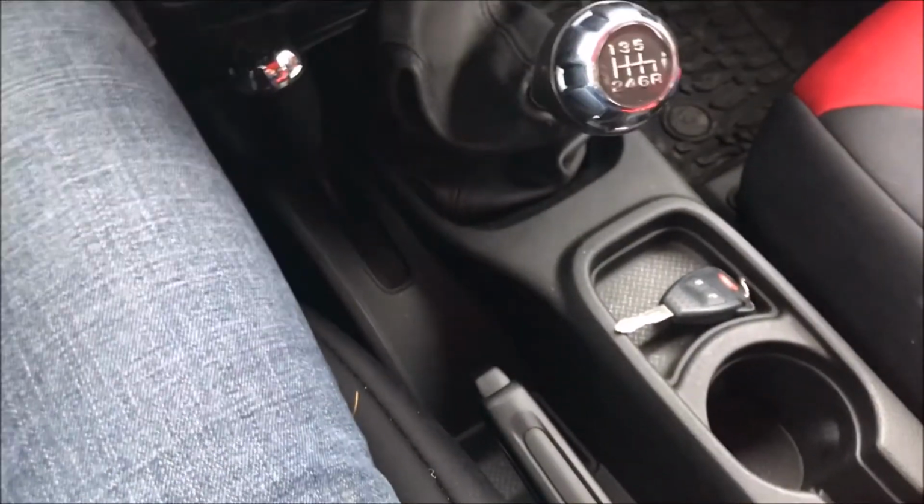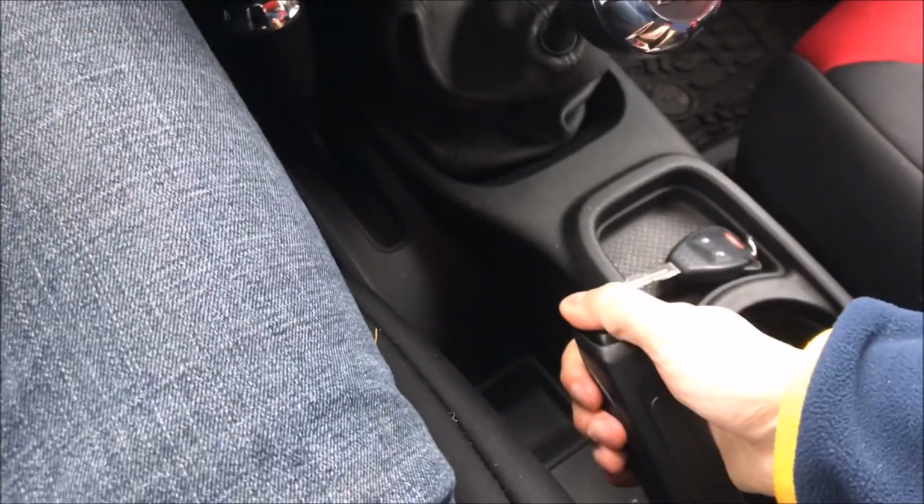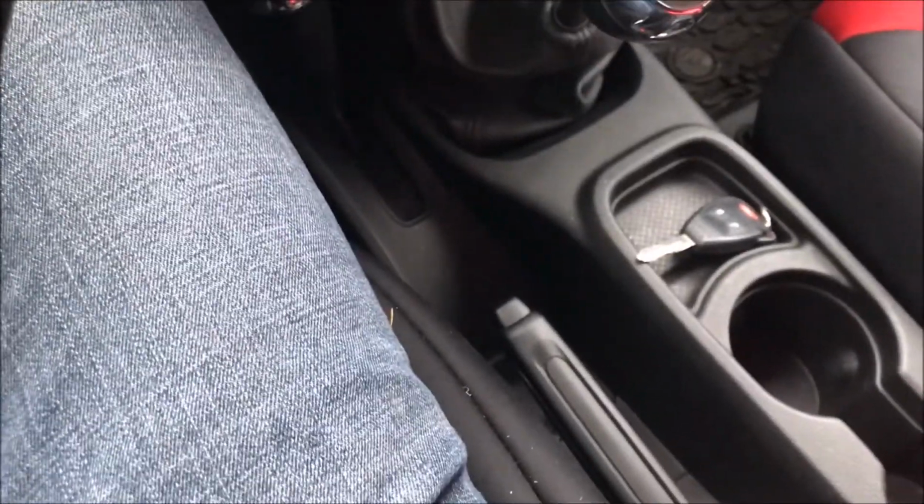If you didn't have hill assist, you'd actually have to use the e-brake method. You hold the e-brake up until you're ready to go, then slowly let it down. I didn't know how to do that, so having hill assist in this Jeep definitely helped me out with that.